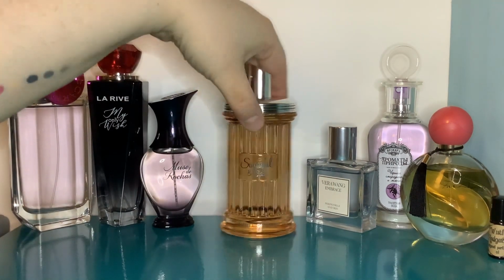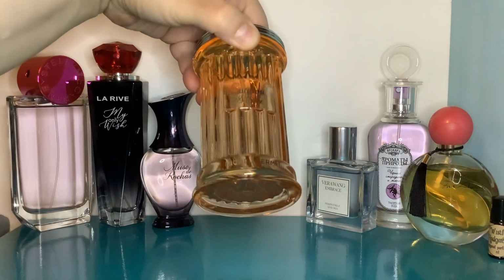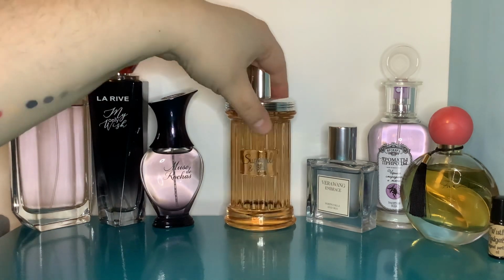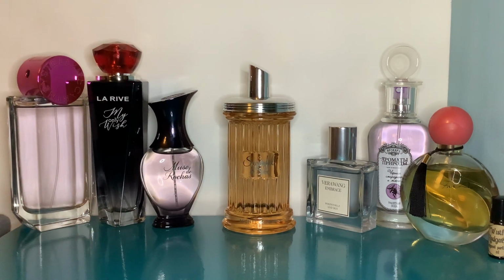Michel Germain Sugarful and Spice. Now, had I known then what I know now, I would never have wanted this. I feel like when I was originally putting this in my wish list, I probably should have rechecked it. But when it came out, did it come out last year or maybe the year before? I didn't really see much about it. I still don't see much about the Sugarful perfumes.